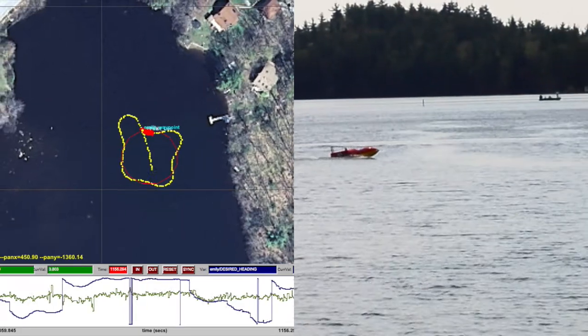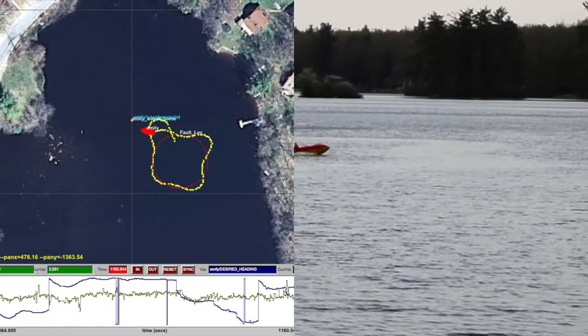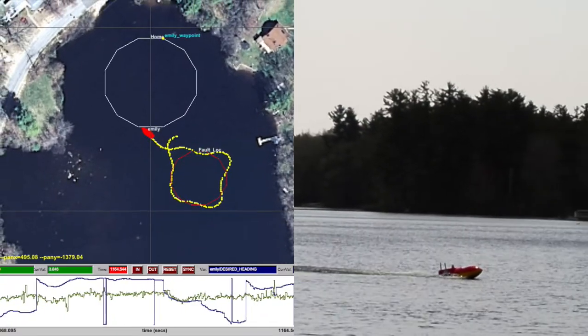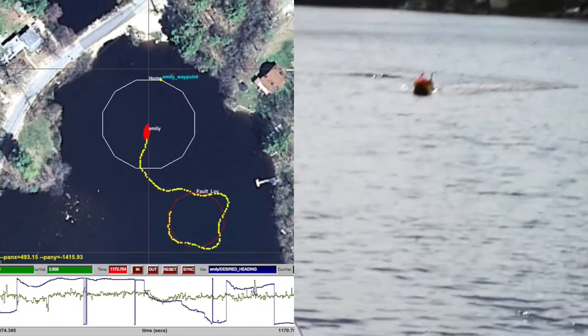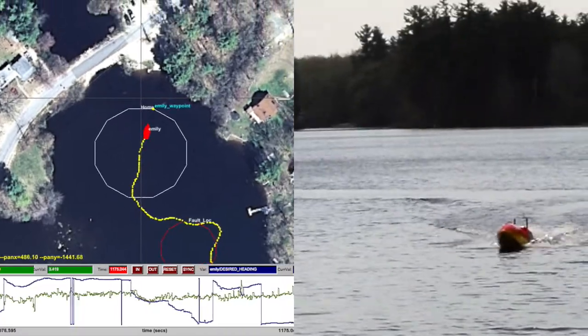Getting too close for comfort to the shore, but it's going. It's got a fight with the wind right now too, though. So it would be interesting to see how it's. Now it's on return, which should be a bigger circle. But I'm worried this circle might be too big. It's gonna get really close to the shore. Yeah. Take control of it.